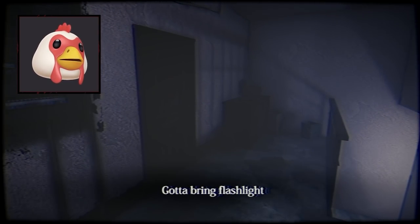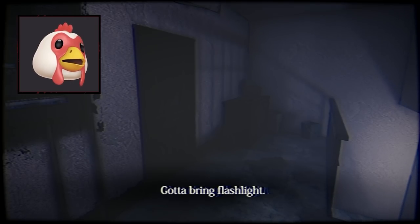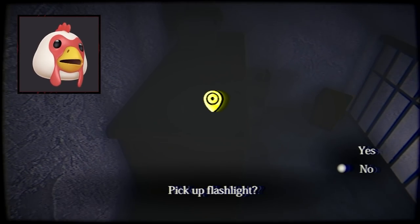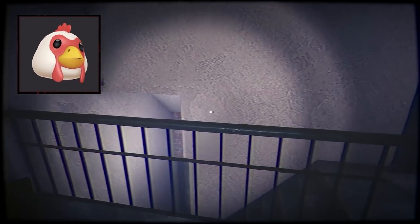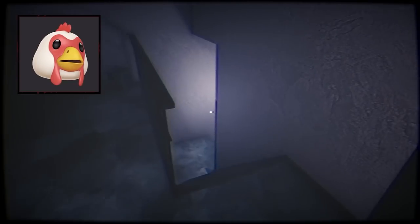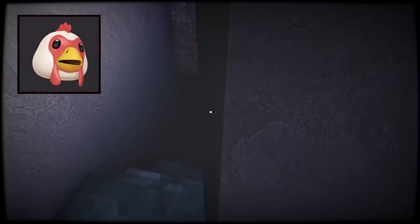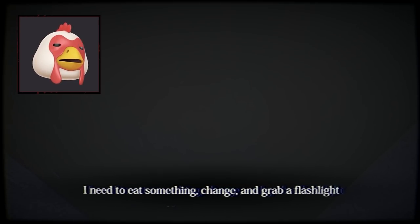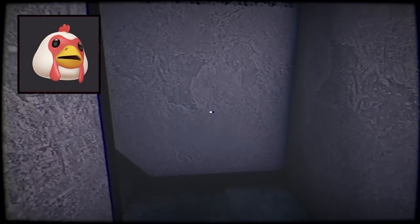Just gonna look around. Gotta bring flashlight. Yeah, so this game is Japanese based, I think. Is that it? Pick up flashlight, yes. Ooh, very nice. What is over here? Is this our basement or something? I need to eat something, change, grab a flashlight before I leave. Okay, let's go eat something, I guess.